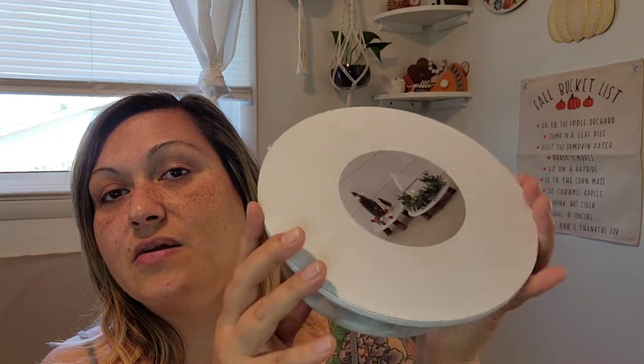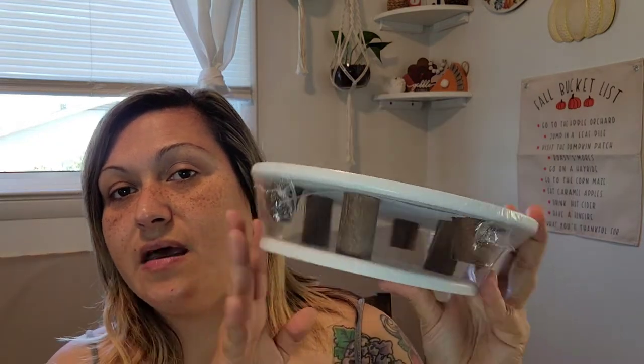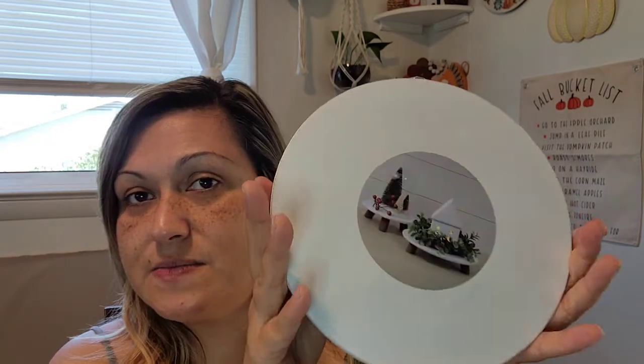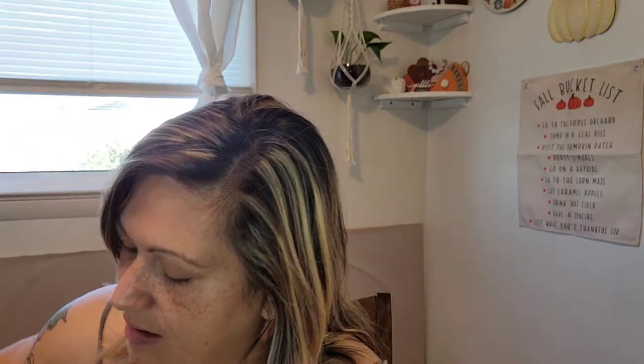And then not a tier tray, but it is a two-pack of riser tables that I'm definitely going to use as my center display for my tablescape for Christmas and winter time. So I got that. So those are my KFC items.